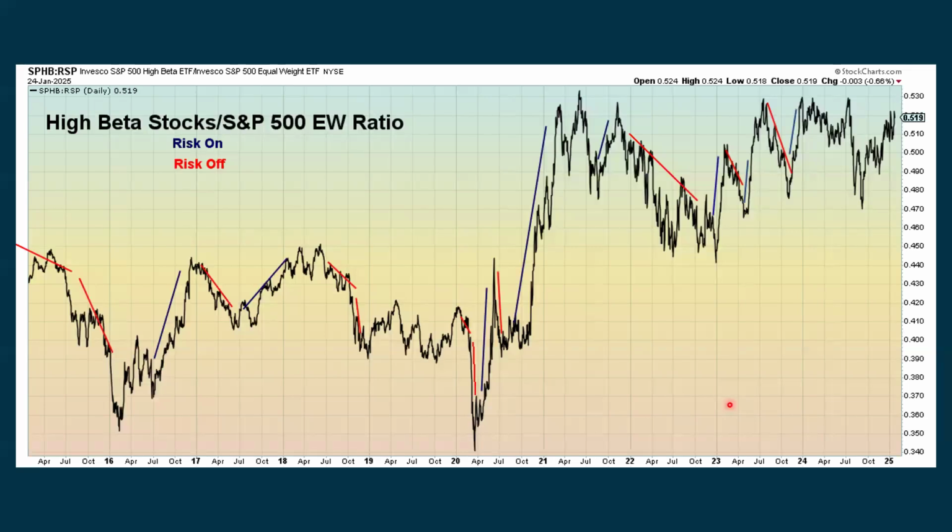Then we show the risk on versus risk off ratio. And how I measure that is looking at high beta stocks, the ones that outperform when we're going up.